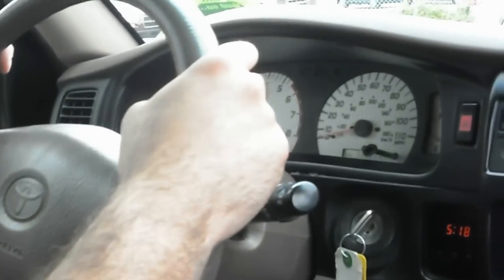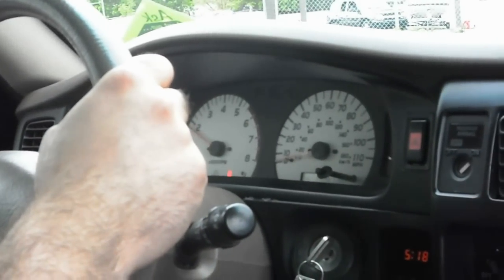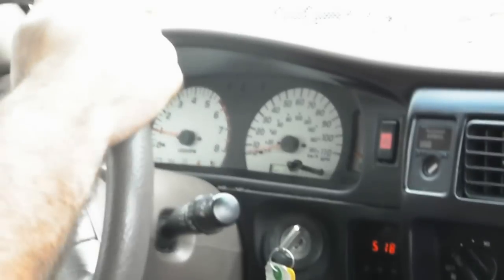Vehicle idles right where it's supposed to. There's no misfire, no hesitation. We're in four-wheel drive right now. That's back here. All you have to do is put it forward and it'll turn off. Let's take you guys out for a quick test ride.